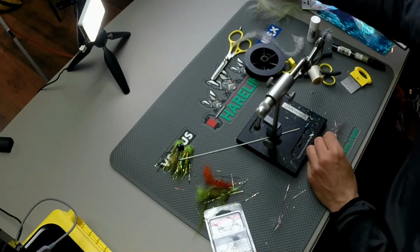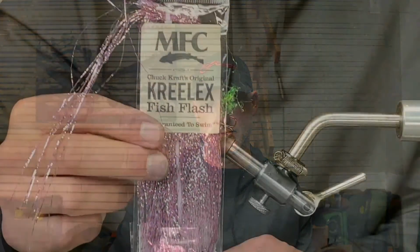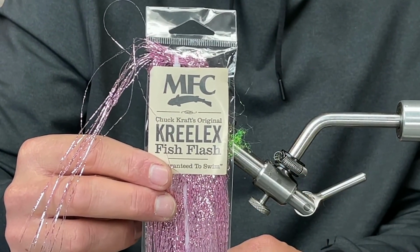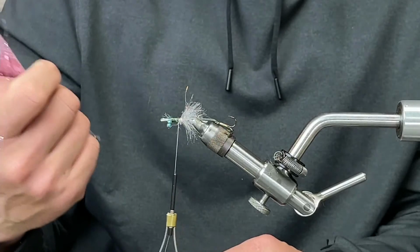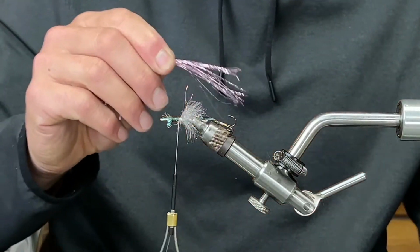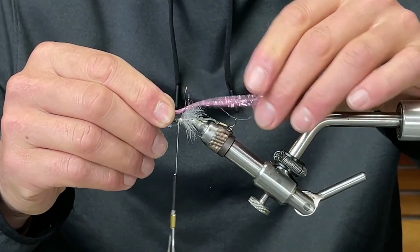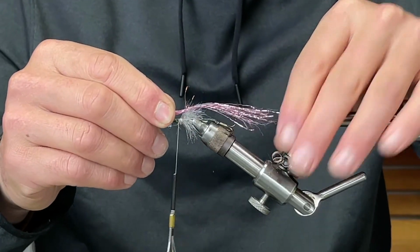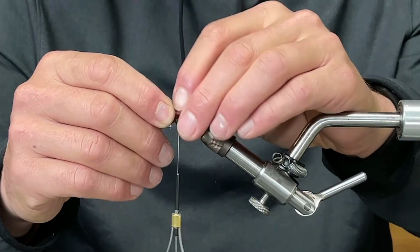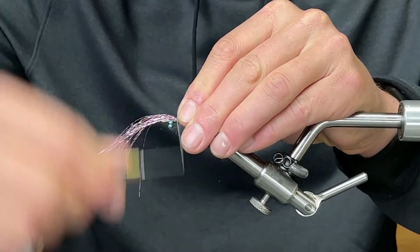And this one is by, acrylic stuff. There we go. Which also looks like Polar Flash. Yep. Kind of a twisted and straight blend, which is always nice. Gives you different movements in the water, different reflections with light. So now we're just coming back, looking at the length of our fly. We're going to go just slightly past our hook length. We're going to lock that in.